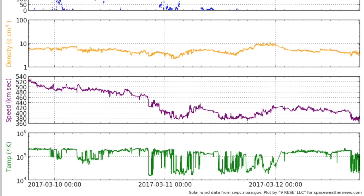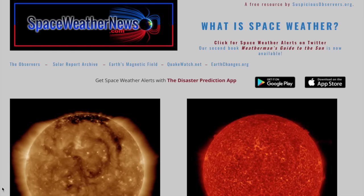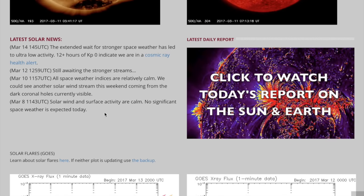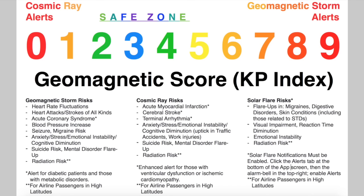That, with four straight zero blocks on the KP index chart, means we had a brief, minor level cosmic ray health alert yesterday. Over for the time being, but if you go to spaceweathernews.com and see the latest news section, you will find a link to the Space Weather Health Alerts page. Be sure to bookmark that one.